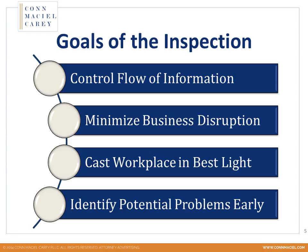Another goal that works hand in hand with controlling the flow of information is minimizing business disruption. This is an important element of managing an OSHA inspection because the process can be very disruptive. There is really nothing like having a government agency walking around at your facility to change the way your employees do work. It's going to require you to redirect employees' work activities. OSHA is going to be asking for all sorts of information and for these interviews, and that's going to require you to pull people off of their normal work duties and have them pull together documents to share with OSHA, or have them sit down in a conference room and be interviewed by OSHA. And these things can be very disruptive to the workplace.